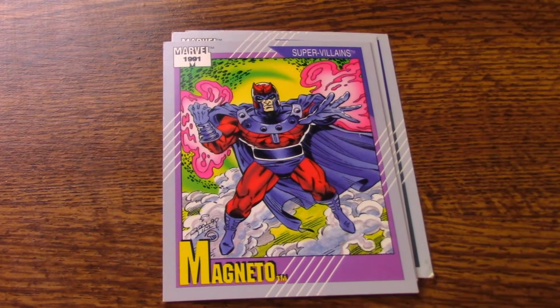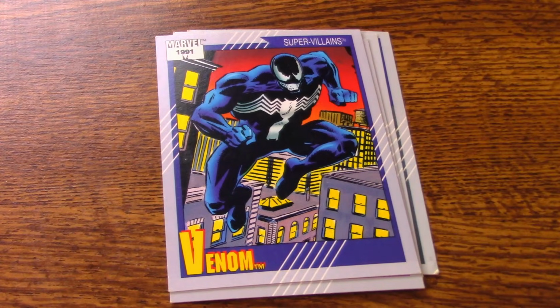57, Magneto, and the ultra-popular Venom at number 58. First appearance, Amazing Spider-Man 299, May of 1988. Did you know the alien costume can mimic the appearance of any clothes, thus making Venom a master of disguise?